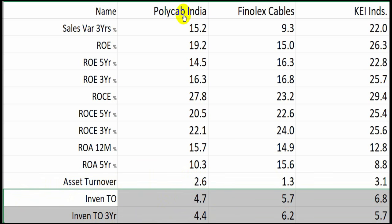We want it to be as high as possible. Inventory turnover for PolyCab was around 4.7 times. This indicates how much sales the company did against the inventory it was holding in its balance sheet as of 2019. So here too we want it to be as high as possible. That is, sales has to be as high as possible against the inventory holding. The highest inventory turnover ratio was for KEI at 6.8.